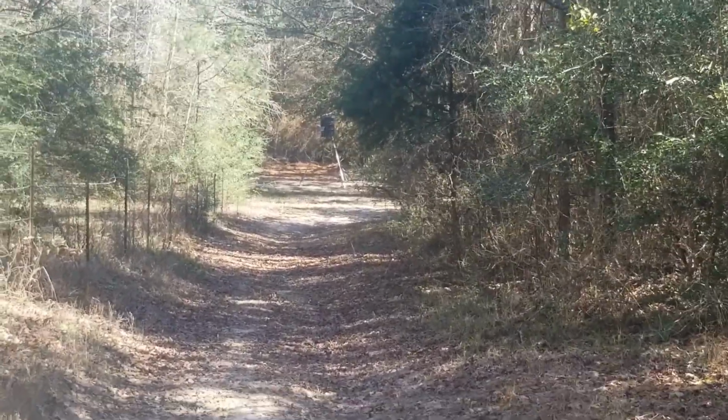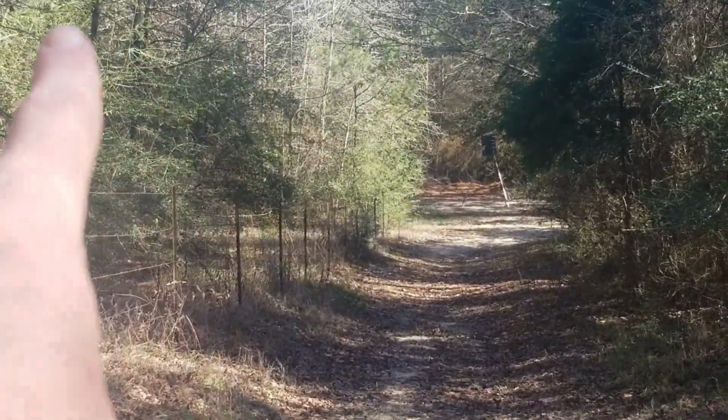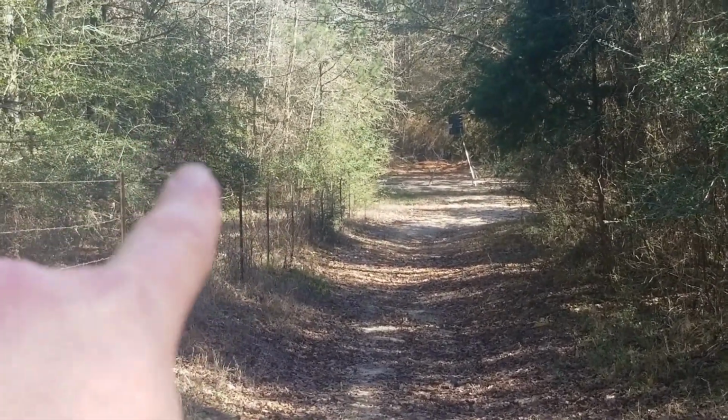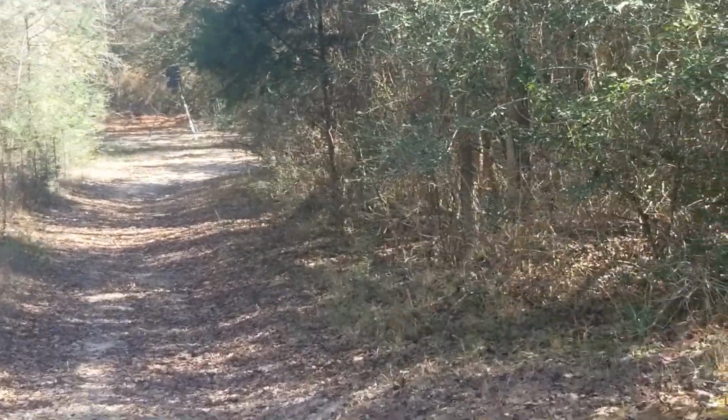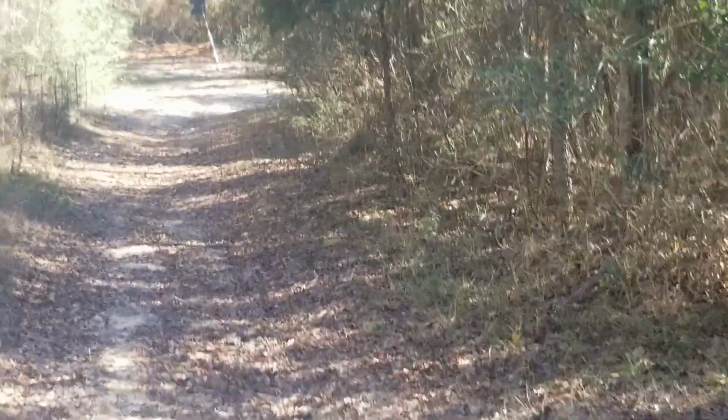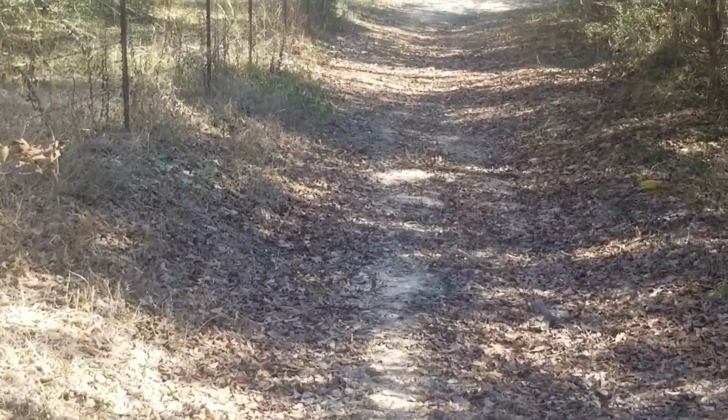Also have deer come in; there's a crossing right there. The creek is back there right behind the feeder, about 20 yards. Anyway, this is all pretty steep downhill right here.